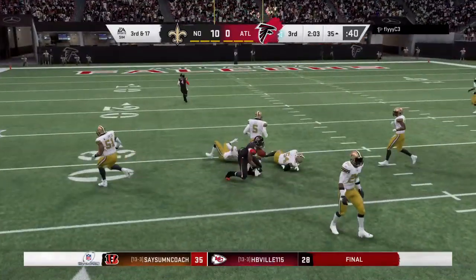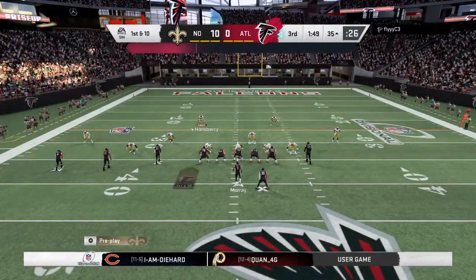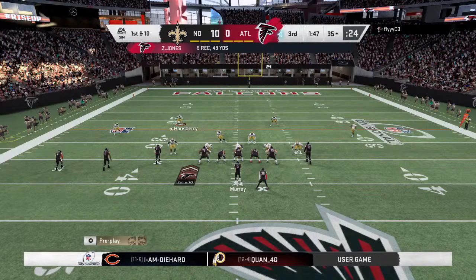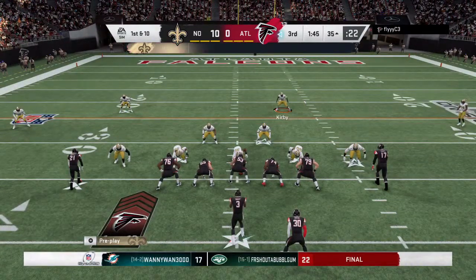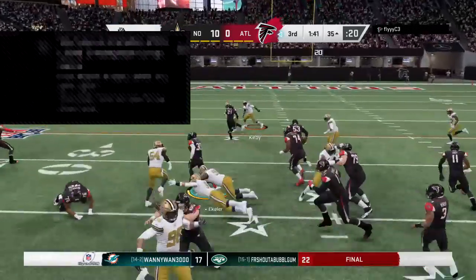Murray with a 3rd and long. This complete to Jones. And this is going to be another 1st down as the tackle's made at the Saints 35. So in Saints territory now. Here's 1st and 10 at the 35-yard line.